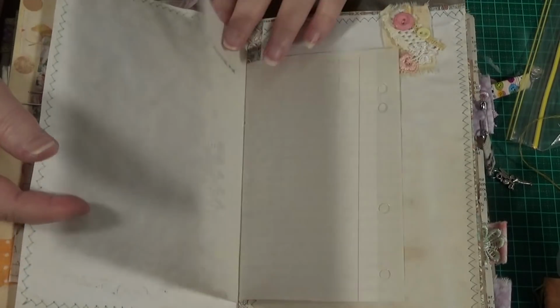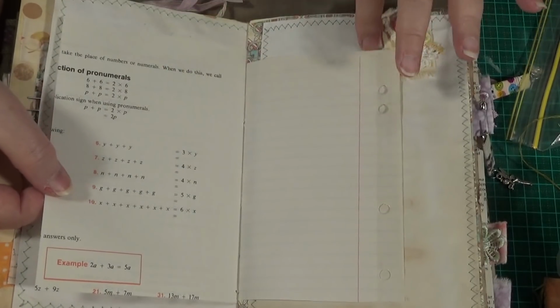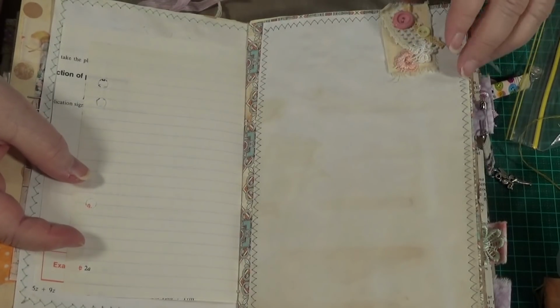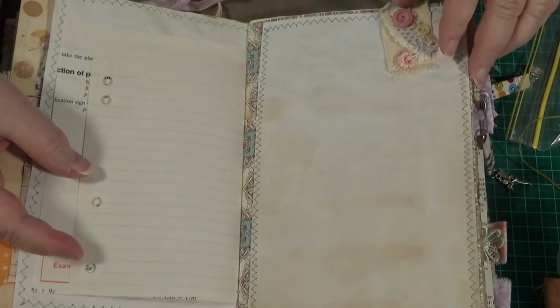Here's a piece with a bit of maths on it. You call it maths, I think. Math. I can't remember now what the kids said. It was, I say something and they say, no, that's not right, Mum.